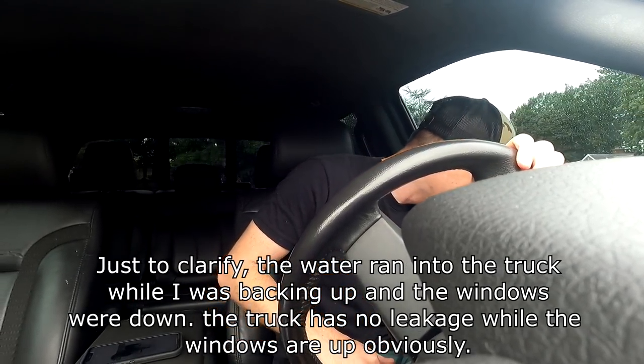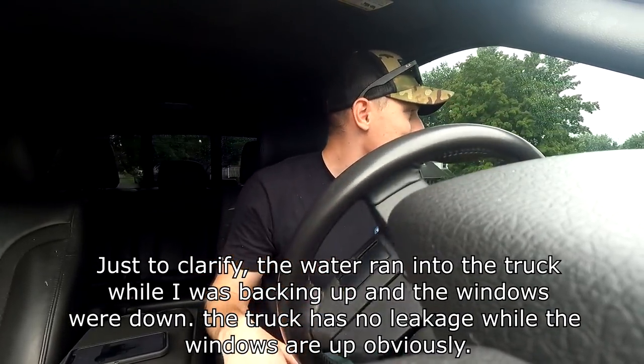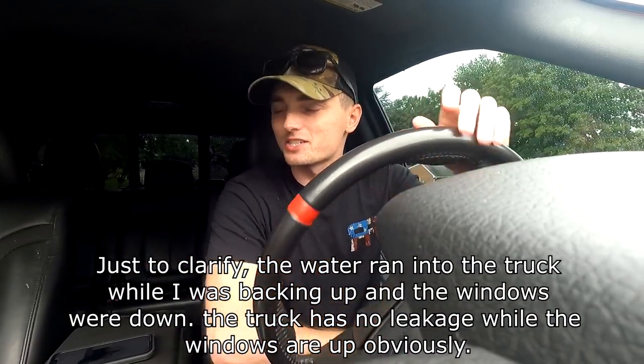But if you guys want to win this Ford Raptor, I promise it's not that big of a deal. The water coming in here, it wasn't that bad, but just insane how this isn't that old of a vehicle and we still have issues like that.